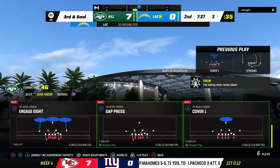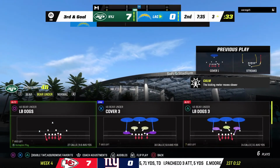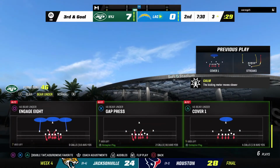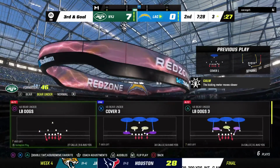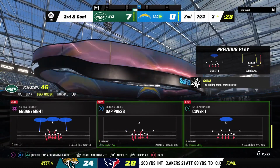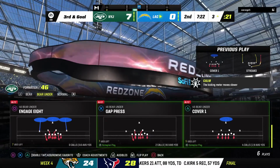I think a lot of people ask the same question all the time. Why do we see so many slants in the red zone? Well, the windows are tighter. Everything's more condensed. It has to be quicker, and you've got to deliver the ball on time. Your biggest worry? Ball gets tipped in the air. Because if that happens, then it's fair game for the defense.